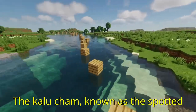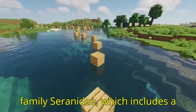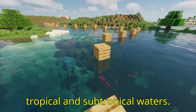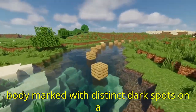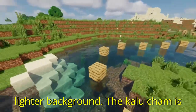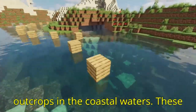The kalu cham, known as the spotted grouper or spotted sea bass in English, is a species of fish that belongs to the family Serranidae, which includes a variety of fish commonly found in tropical and subtropical waters. This fish is particularly well known for its striking appearance, which includes a body marked with distinct dark spots on a lighter background. The kalu cham is native to the Indo-Pacific region, and it inhabits both coral reefs and rocky outcrops in the coastal waters.